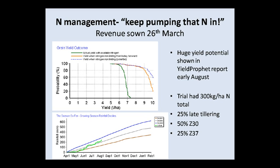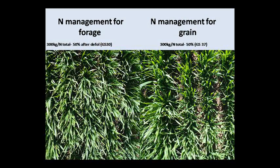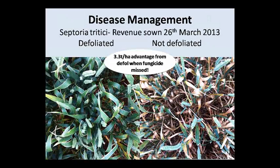So it definitely wasn't hungry, and we didn't want these varieties to be limited by nitrogen, because it certainly wasn't limited by moisture. That was split over 3 applications. This was a pretty neat photo, showing the forage N management, which was more N up front for dry matter and recovery from grazing, compared to our grain N, and showing the difference in the canopy structure there. This is a cool slide.